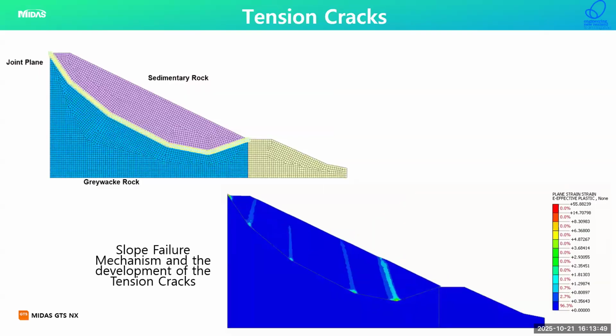And coming to the next important part, the tension cracks. This is one of the very random profiles that I was able to get from the internet. This is for one of the Kaikoura earthquake conditions, and this is the slope for that. And here I was able to model the entire joint plane, and there was a sedimentary rock and there was a gravel rock. And because of the modeling of the joint plane, I was able to find the failure surface mostly situated only in the sedimentary rock.